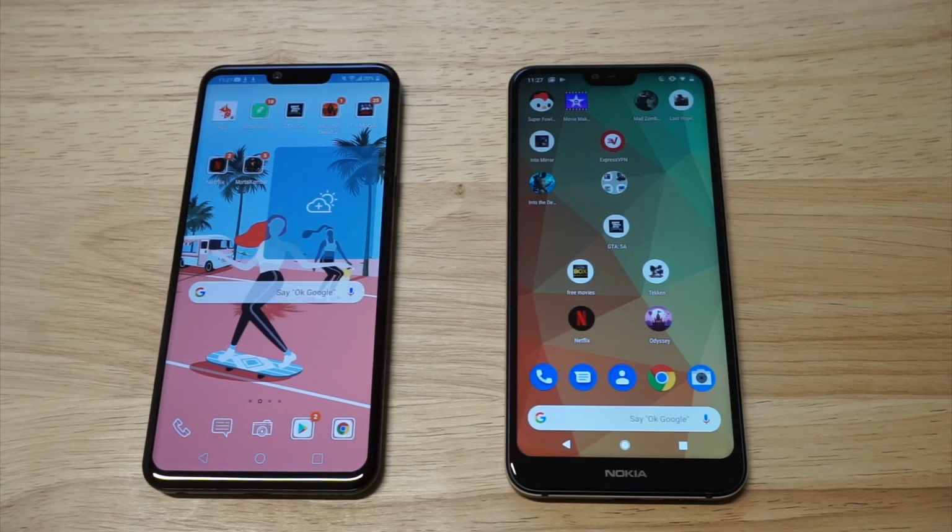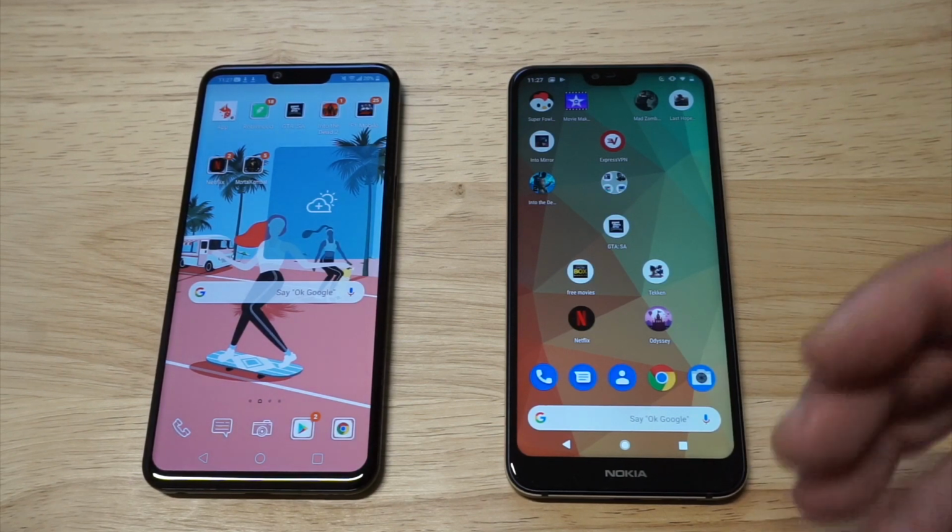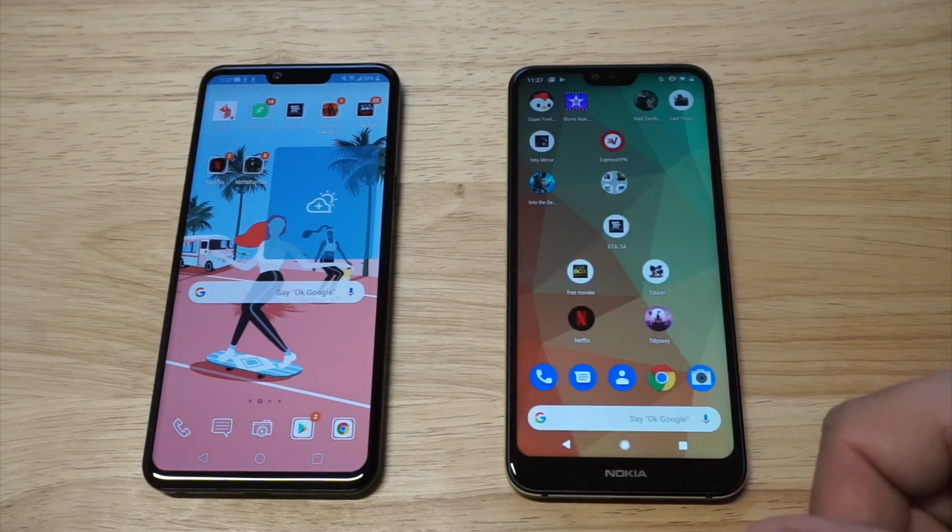Camera-wise, there's a 12-megapixel back camera in the Nokia and 5 megapixels on the front selfie camera. Over here on the LG you've got a 16-megapixel back camera and an 8-megapixel selfie camera. So with that said, camera obviously is going to go to this LG as well.